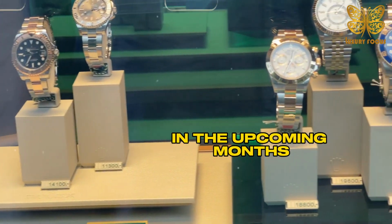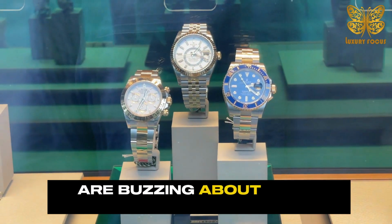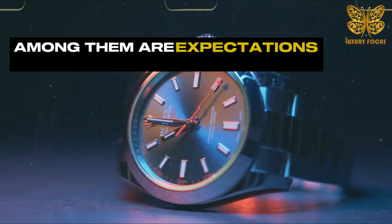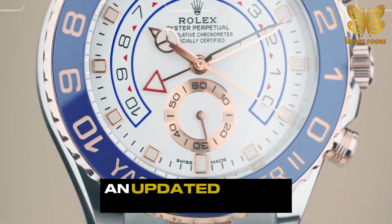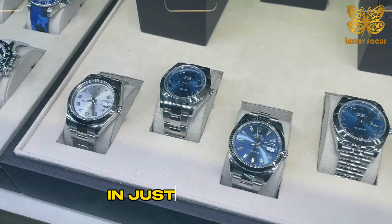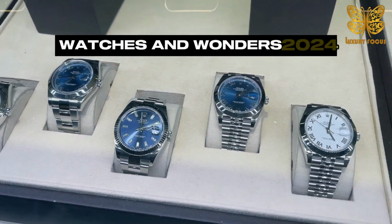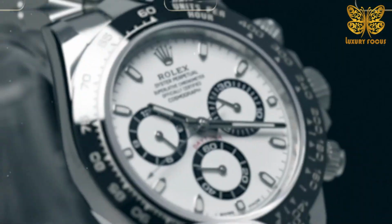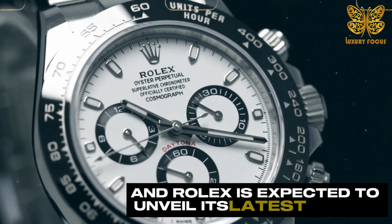In the upcoming months, Rolex enthusiasts are buzzing about some exciting predictions for 2024. Among them are expectations for a fresh Milgauss, an updated Yacht-Master II, and new dial designs for the Daytona. In just 1 month, Watches and Wonders 2024, the premier watch fair of the year, will kick off, and Rolex is expected to unveil its latest models.